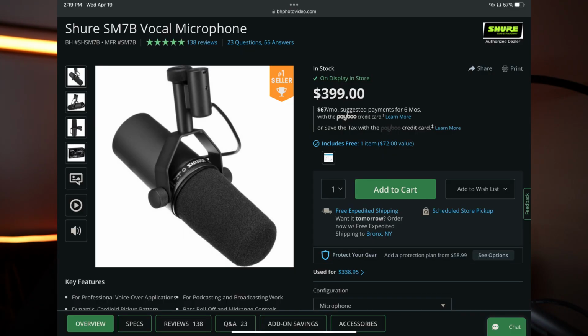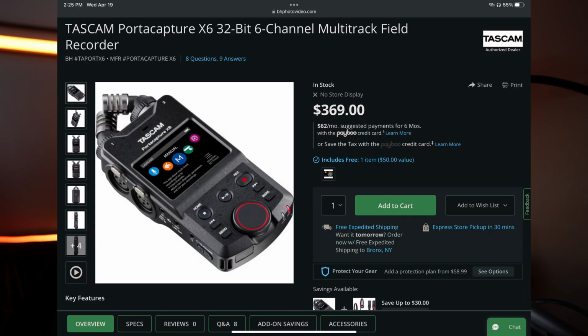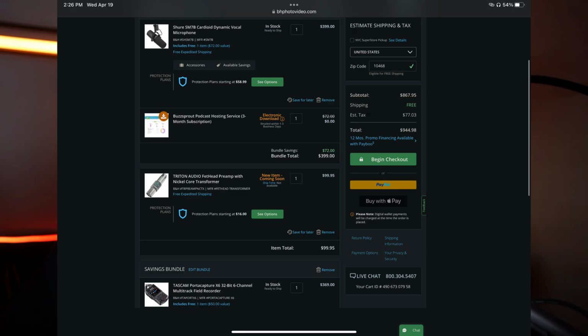I got the Shure SM7B. I have a Fed head, which is like a cloud lifter, which is a silver thing connected right here. I've got a Tascam Pro Capture X6, which is an audio recorder with 32-bit float audio. And I have all that connected right here. That setup with the XLR cables, the 3.5 millimeter cable, everything all together comes out to about $1,000. In my personal experience, I don't think it's worth that $1,000.